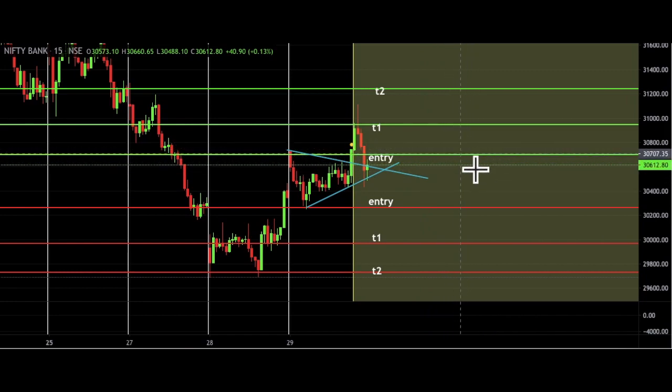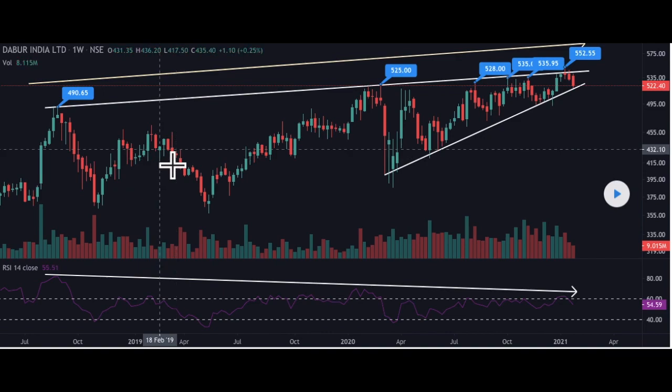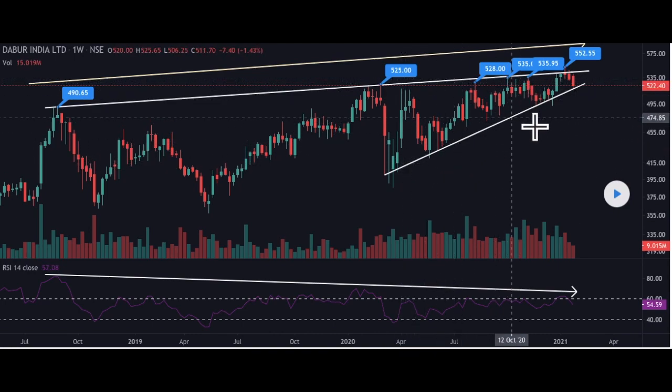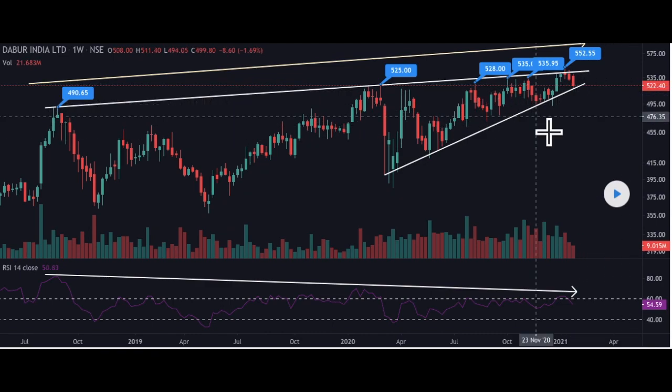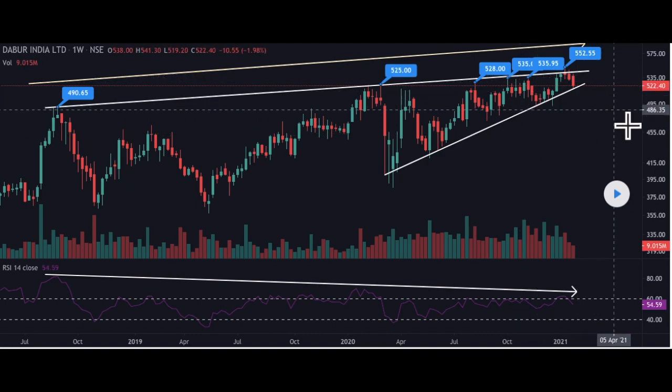If you are interested, you can add that stock to your radar and see how it works. Okay traders, the stock which I want to suggest to you is Dabur India weekly time frame. On a weekly time frame, Dabur India, if you see resistance, resistance, resistance, support, support, support, and here there is a high chance of breakdown, because next week I believe that RSI can go even lower, and then if it gives a breakdown, there is going to be a very good rally towards the downside. For study purpose, I just suggest you to add this to your radar and see how the movement happens, so that you can decide on yourself how effective this strategy is.